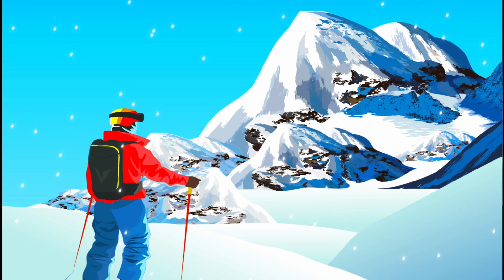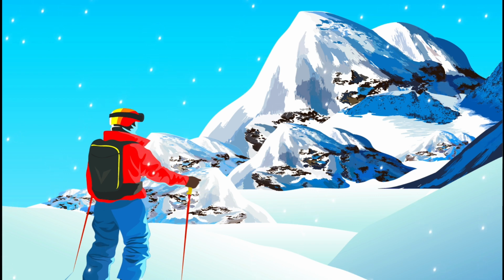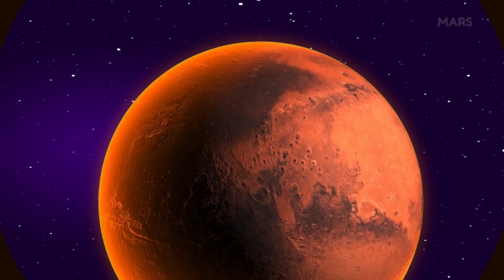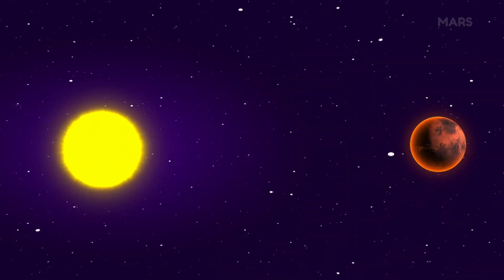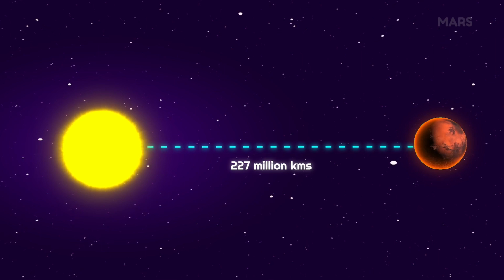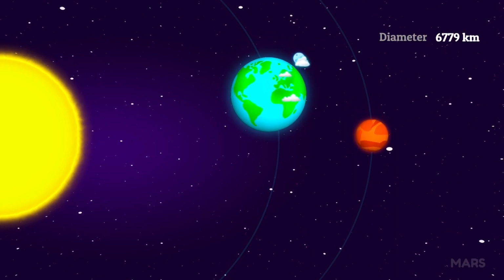So, although Mount Everest is the highest mountain on Earth, the planet next to it has the highest mountain in the solar system: Mars. Mars is the fourth rocky planet from the Sun, a dusty, cold desert world with a fragile atmosphere. At a distance of 227 million kilometers from the Sun, this planet is the most explored planet by humans. It is a smaller planet than Earth with a diameter of 6,779 kilometers.